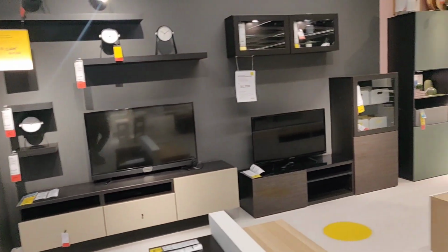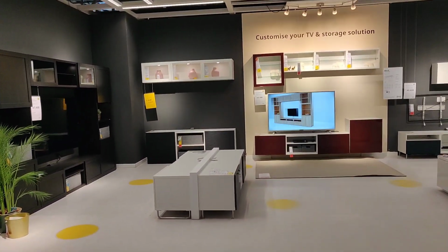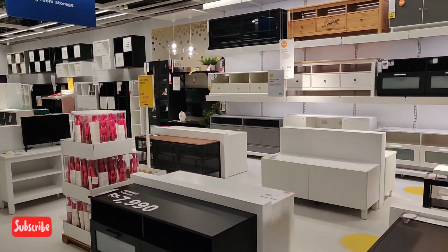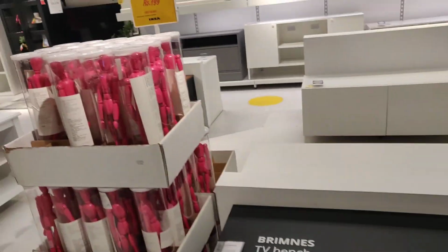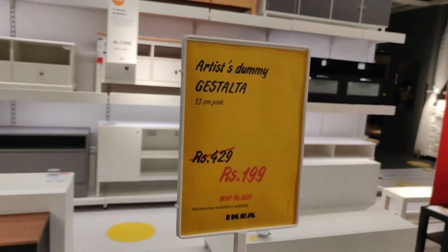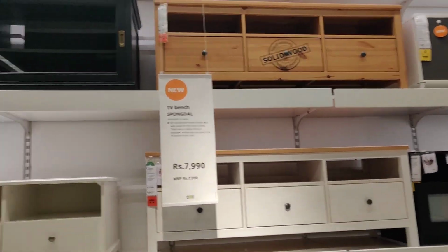And here comes the section where you find all the items which you need for a TV unit. You guys can see an arrow on the floor. Yes guys, you need to follow that arrow, which will lead you to the billing section or to the exit. In between the huge items everywhere, you find some small items which are least expensive and very cute.